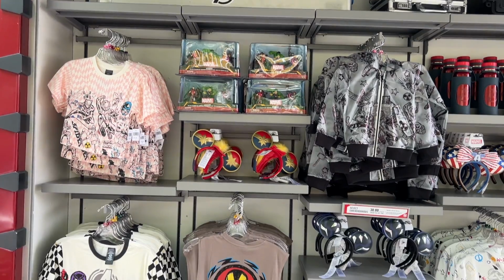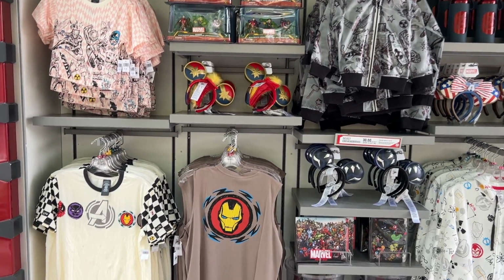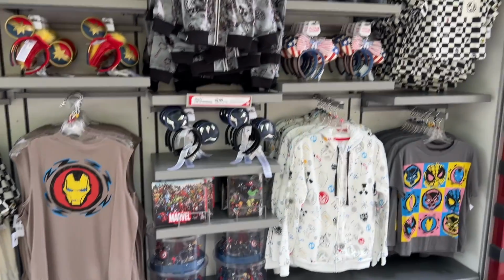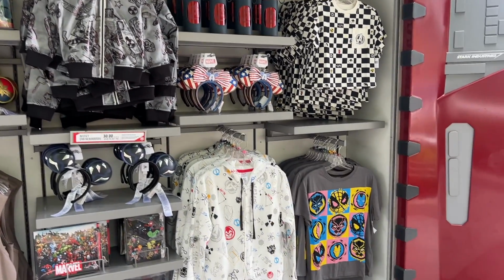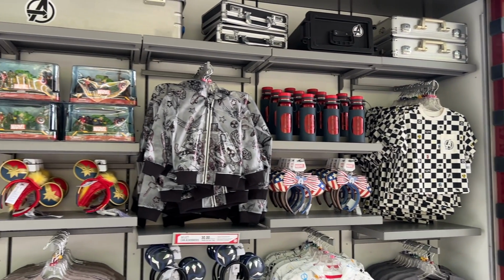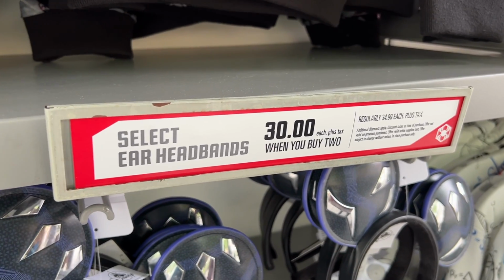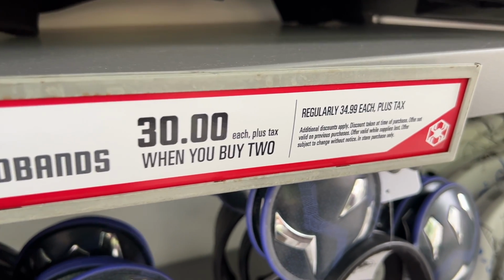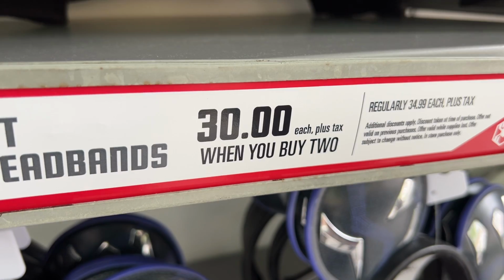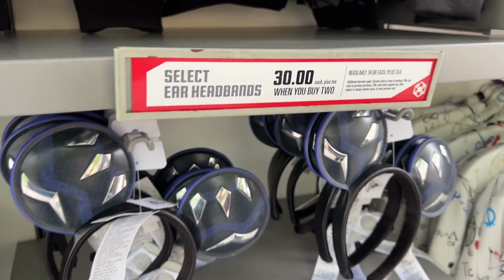And here's a look at the opposite side. We do have a couple of ears that have been around before, but we also see those new Captain America ears we haven't. So that's just a quick look at what's on this side. Oh, check this out. Headbands are on sale. It says regularly $34.99, but when you buy 2, it's $30 each. So if you want to buy 2, you can save $10. Briefly popped into Web Suppliers, but same merchandise that they always have.